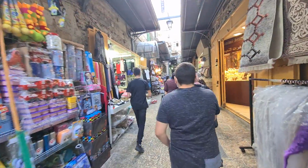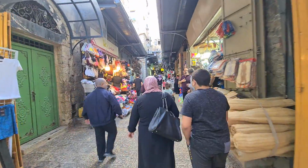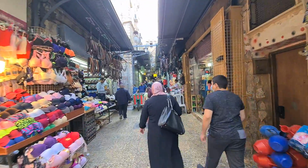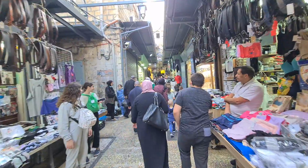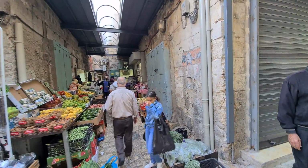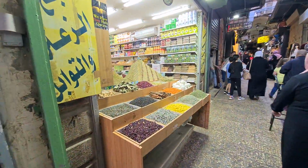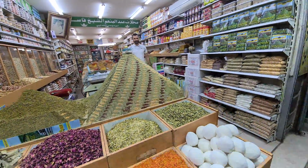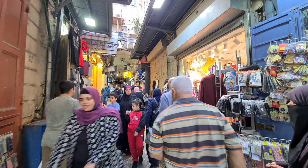A shop of herbs. I think I see it. I'm walking slowly because my tools are mainly of the daily life of Jerusalem and Israel. Here it is. Look at the pyramid of herbs. I really love that shop. I mean, it takes them hours to build it.